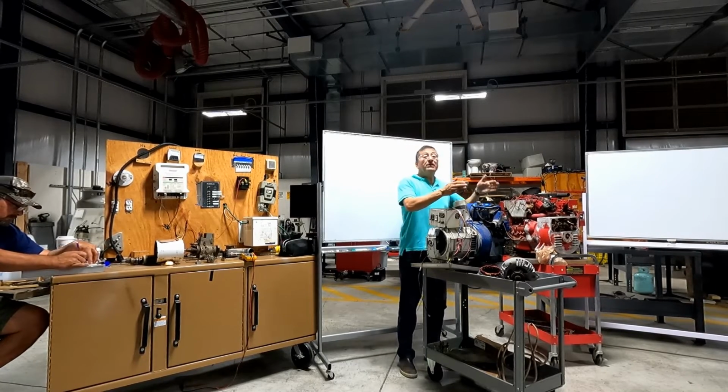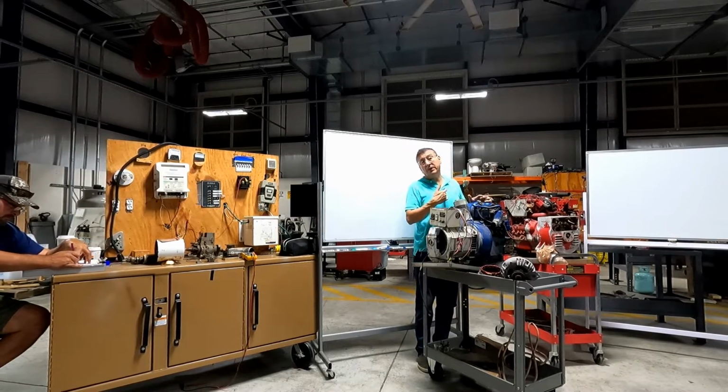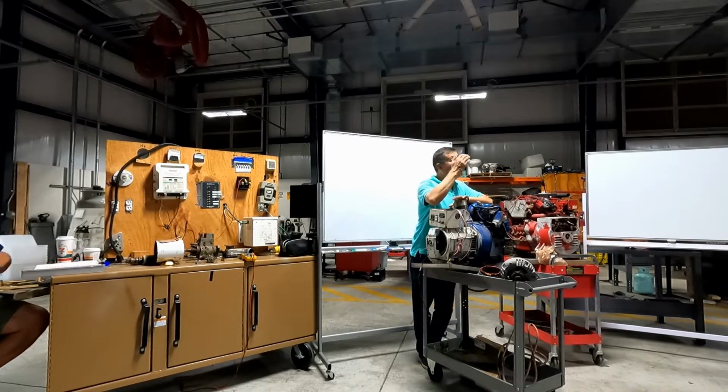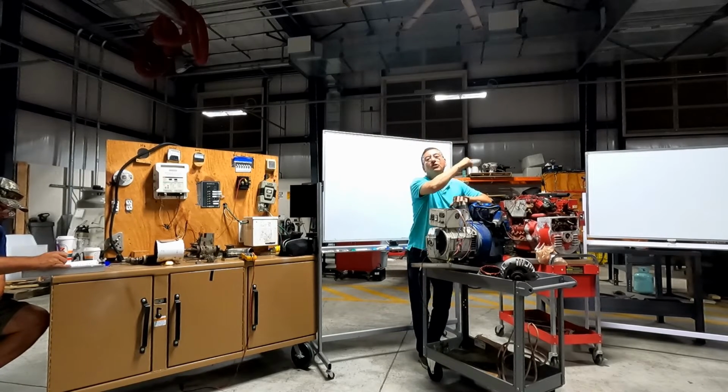What is better, a diesel engine or a gasoline engine? In my opinion, a diesel engine. It's more reliable and more efficient. Today, a lot of boat owners with outboard gasoline boats install diesel generators.